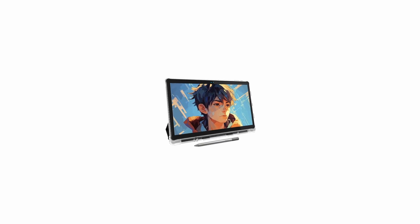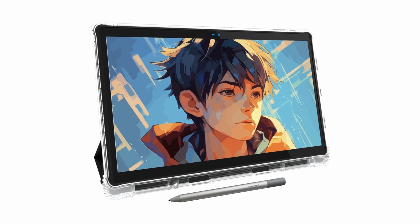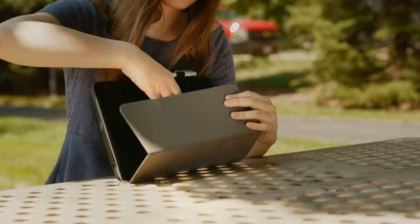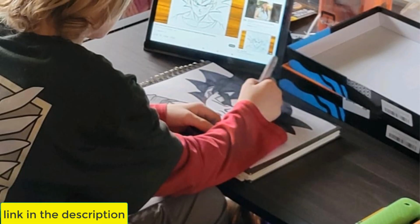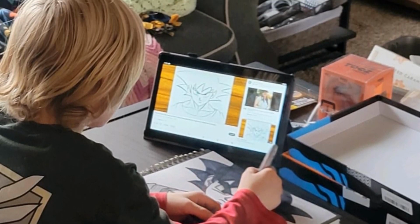Number 2. PicassoTab Digital Graphic. Unlock your creativity with a compact and feature-packed digital drawing device designed for artists on the go. Its sleek 11-inch Full HD screen offers a generous workspace with a fully laminated display, minimizing parallax for a precise and immersive drawing experience. The anti-glare feature provides a paper-like feel, reducing reflections and ensuring comfort during extended creative sessions.